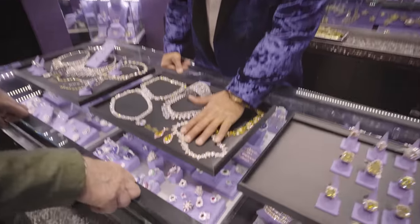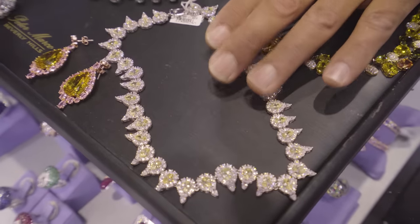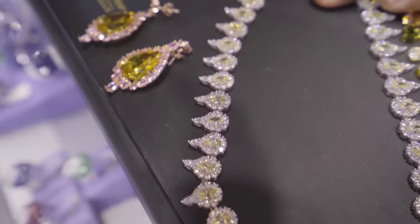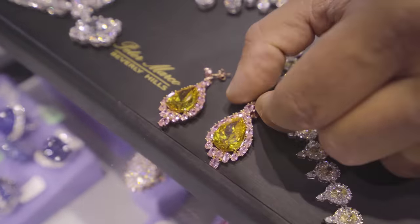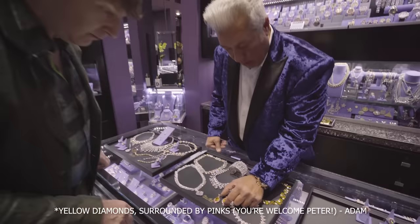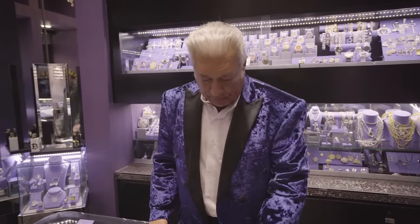We did the same with the yellows here. Just all perfectly matched ovals that go around. And they have an interesting little design element on the side. It falls beautifully. Absolutely beautiful. And what are these? These are pink diamonds surrounded by yellow diamonds that are 15 carat each.